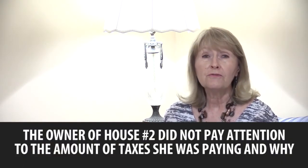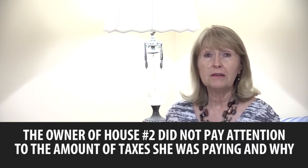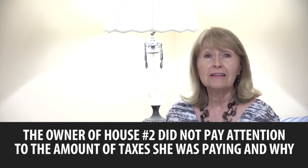The second factor is house number 2, the owner did not monitor her improvements, and she actually found out that she was being assessed for a fireplace when she didn't even have one. So it's very important that homeowners check with their municipality and make sure that all their improvements are recorded and that anything that's not there is not recorded as an improvement that they'd be taxed on.